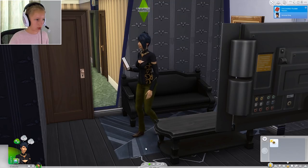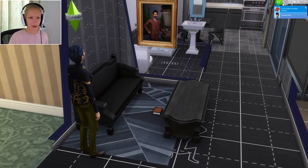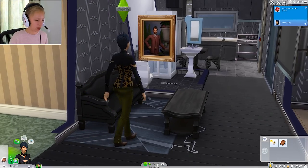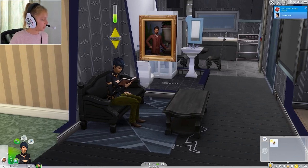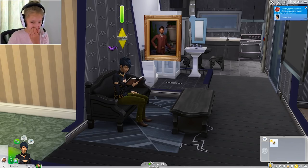Put that back in your inventory. Where are you going? Oh, okay, that's strange. Just put it on the floor. We haven't finished reading yet, so I'm going to get you to do that. Now she's thinking about her other sister. Oh, and that's that person whom I locked up in the basement. Interesting.